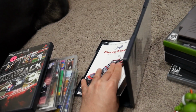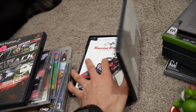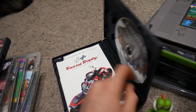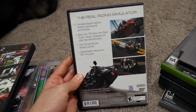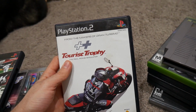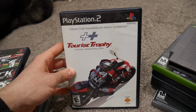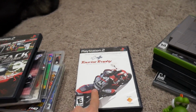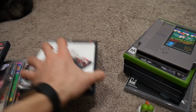So I'm going to kind of stuff this in. There we go. Okay. It works out. But yeah, I ended up paying $3 for this from a Savers. Never played this, so I'm excited to actually give it a shot, and I wonder why we never heard anything further of Tourist Trophy. I mean, Gran Turismo went on, but not Tourist Trophy. I got one more thing from Savers, which I will save for the end.